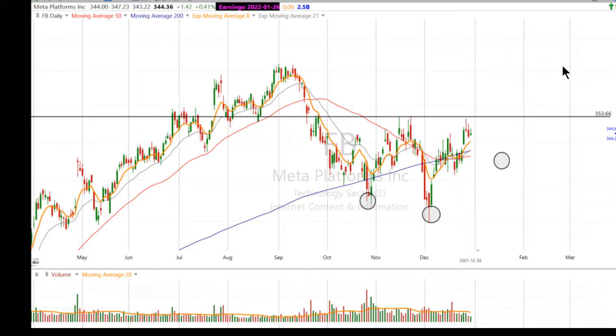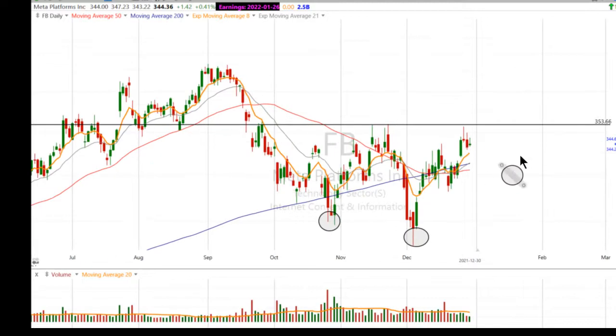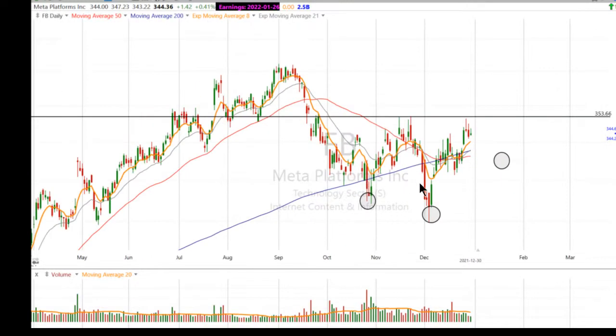Their earnings are coming up January the 26th. So I want to make sure that I keep an eye on Meta, or the Facebook chart, ticker FB, over the next couple of weeks here. Now, technically, the stock is still in an uptrend above all the major moving averages, but as you can see, it's a little whippy. Some big, wide swings here over the last couple of weeks.